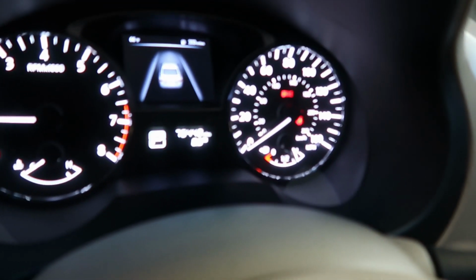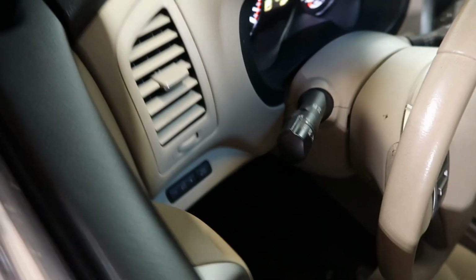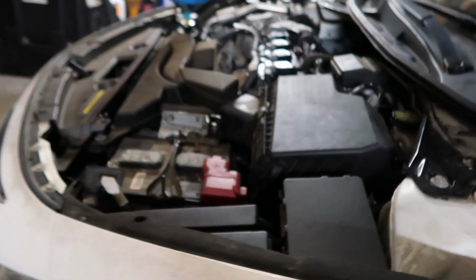But yeah, this car was a 75. Oh, let's see if it'll zoom. I don't know. Yeah, 75,000. That's what the car has. Motor has 36,000 some odd miles.